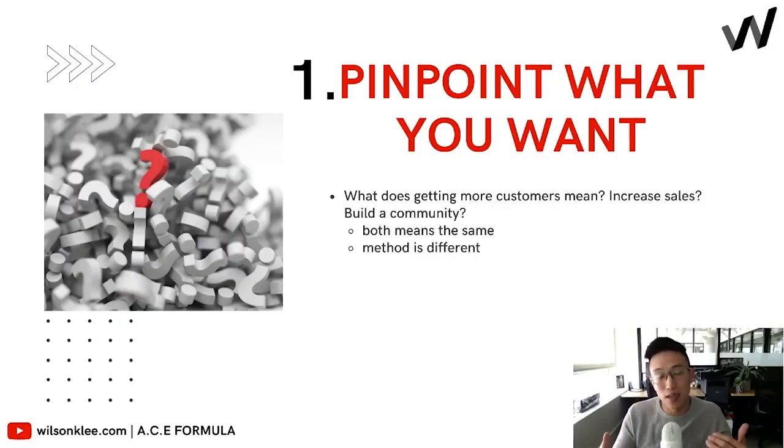You need to identify and pinpoint exactly what you want, whether it is to just have awareness. We have done campaigns where we collaborate with well-known companies just for the sake of leveraging off their name and building more awareness for our brand. But in turn, we don't make money. So it's very, very intentional why we're doing what we're doing, and it is super crucial for you to pinpoint exactly what you want.